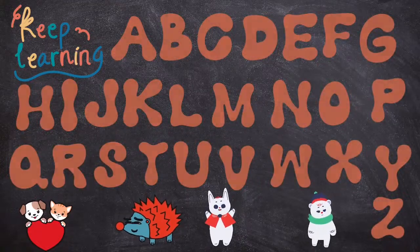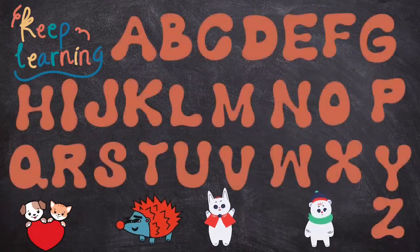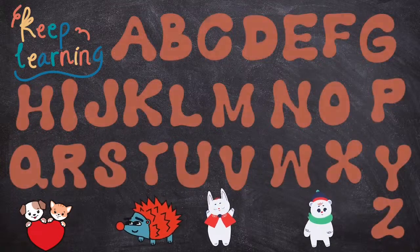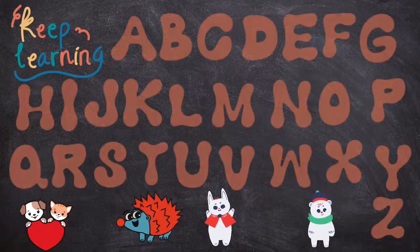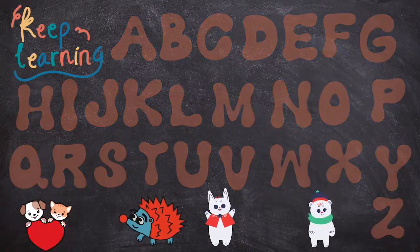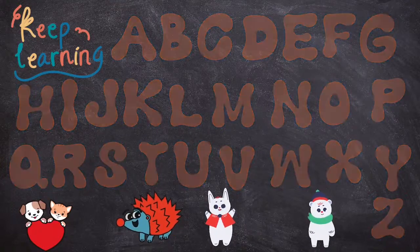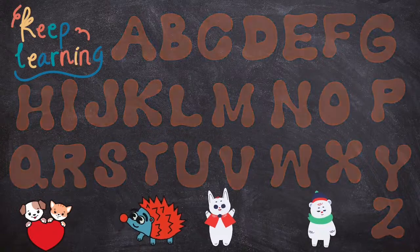Now we've sung from start to end. A, B, C, S are letters on which we depend. Sing along from A to Z. Learn the letters, come with glee. Now you know them all, my friend. The alphabet journey without an end.